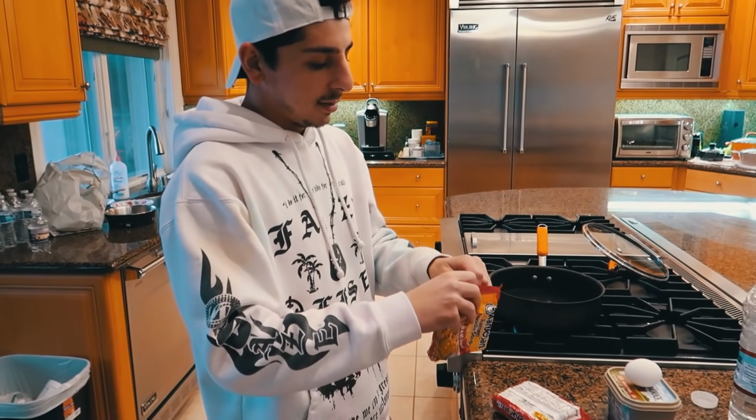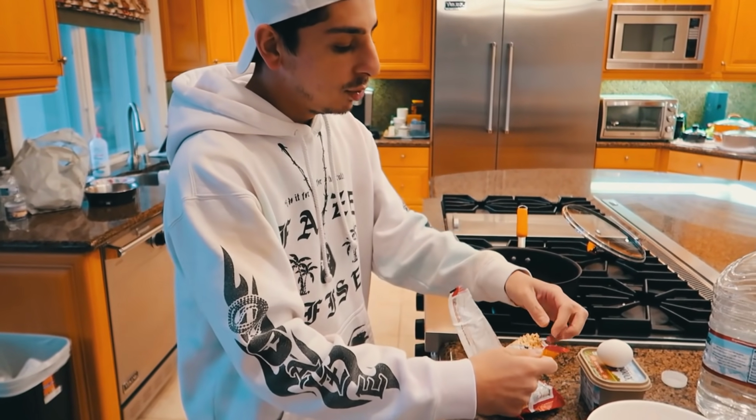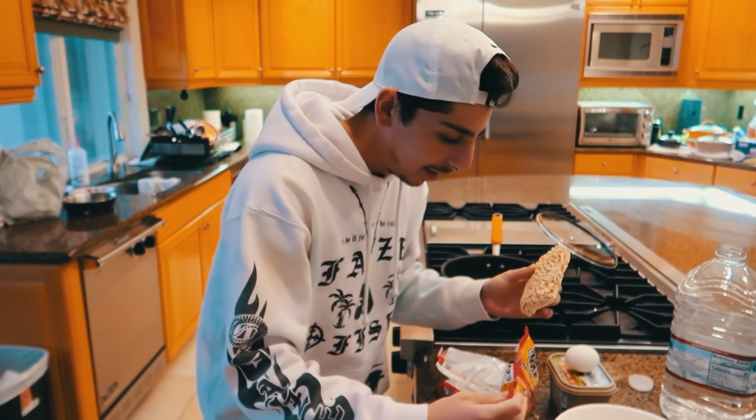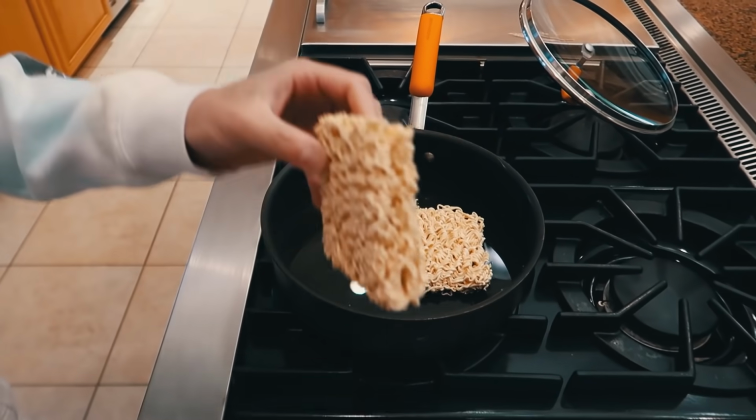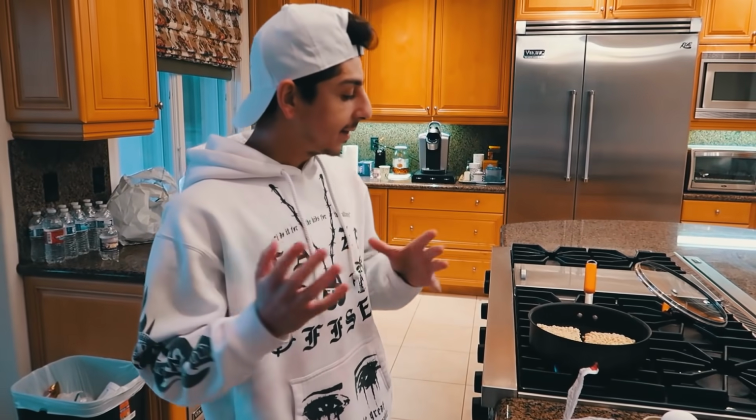Next up, you're gonna take the ramen out of here, and do not put the beef powder yet. You're gonna save that for the middle part. You're gonna place one in here, the other one in there as well. So you're gonna let this cook halfway, and then you're gonna dump half the water out.